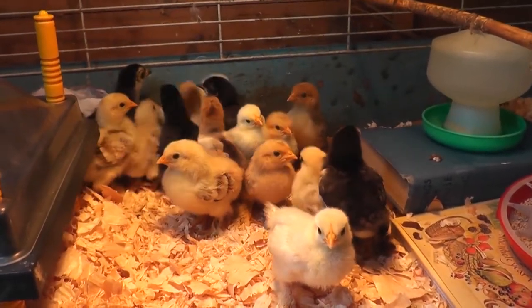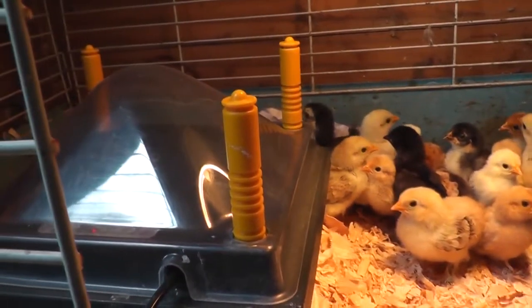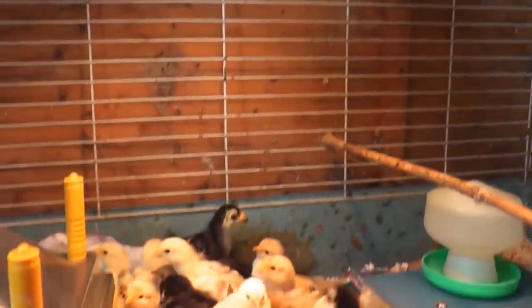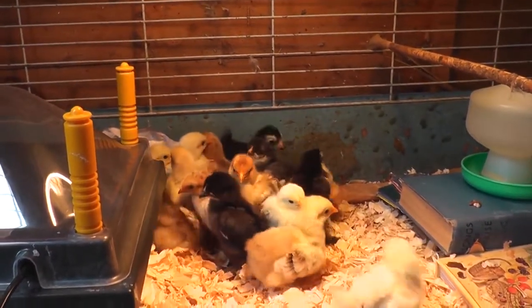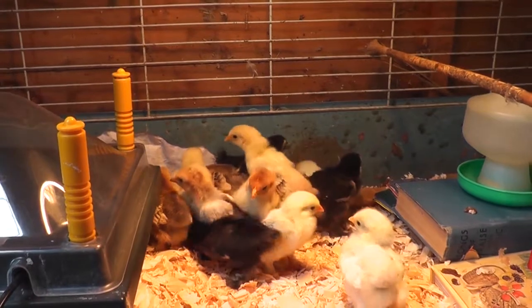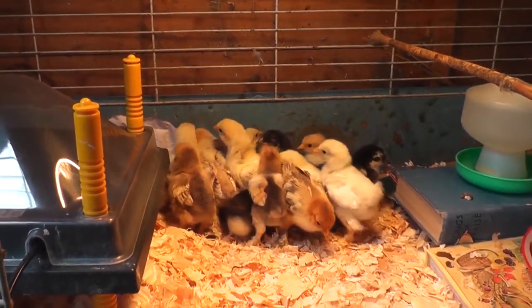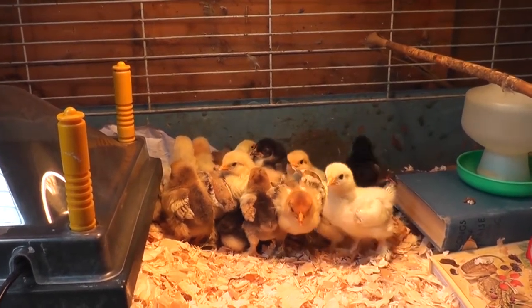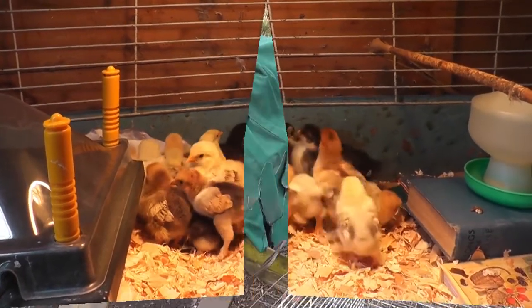So what I've done, I've put them on 2 lots of heating, electric hen and the heat lamp, just in case the bulb blows, so they won't freeze to death, because it's quite cold out here and we've got a frost coming on Friday. There's quite a nice selection of colours, a bit timid there, so mainly blues and whites.